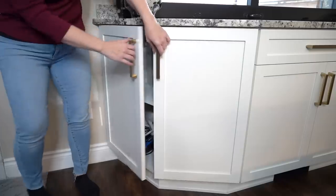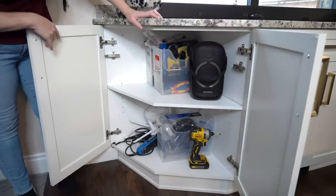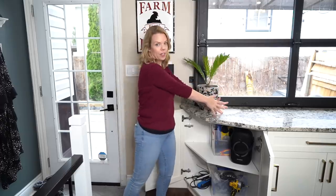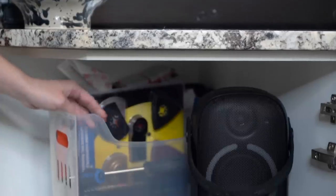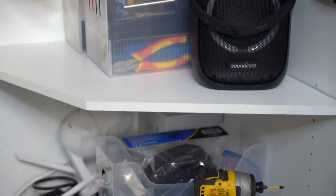And over here, this cabinet's gonna just change everything. This is what I'm calling Colin's cabinet. And that's because everything that he uses to fix up the house or things that he's coming home with, he drops here. So I cleared this out so he can now drop it here. It's all of his tools and the speaker when they're having a party in the backyard and his drill.